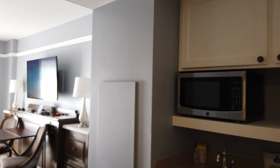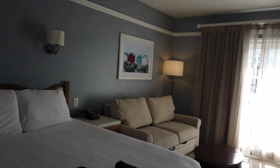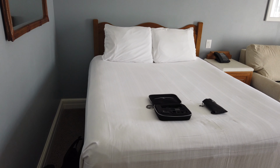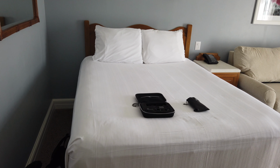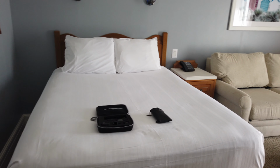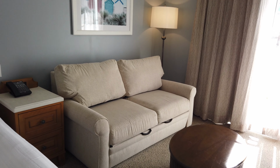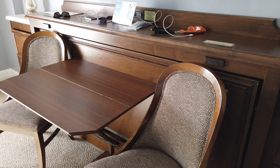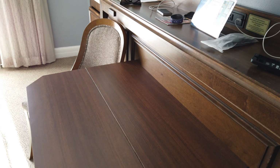Okay, let's take a look at the room, or the beds, I should say. So we've got a queen size bed here. Can sleep two, maybe two parents and a small child in there. Got a pull-out sofa. Could probably sleep another two. And I didn't know this, but there's actually another bed here. So let's see if we move these chairs.